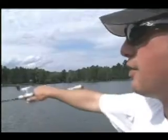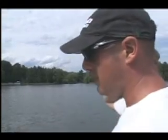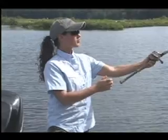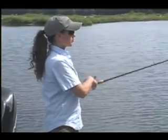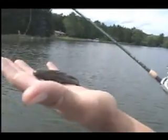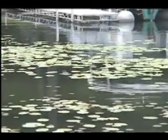First area we're going to try here is just in these real shallow lily pads. I mean, it doesn't look like there's much in here, but this lake doesn't have a lot of weed cover, so when you do find some of it, usually you can catch a couple bass out of it. I haven't been here for a while, but we're going to go ahead and give it a go. We're just throwing these little topwater frogs, horny toad, basically just cast and reel. It's like a plastic buzz bait.